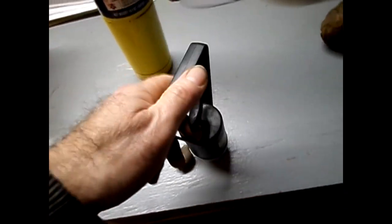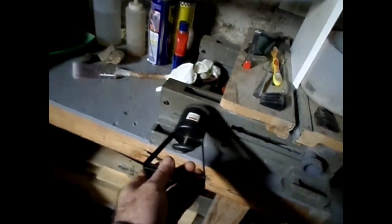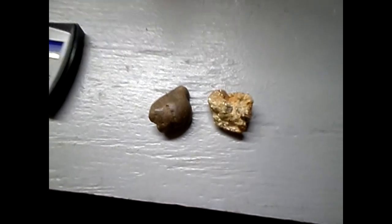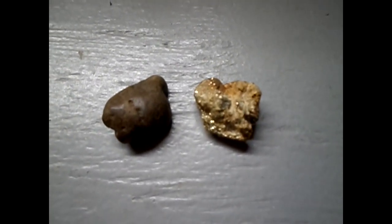I took my magnet. Hematite is not magnetic, and nor is that. It does not. And this is a pretty strong magnet. See. So, it's not magnetic. Of course, pyrite apparently is not magnetic either. So, I have no clue.